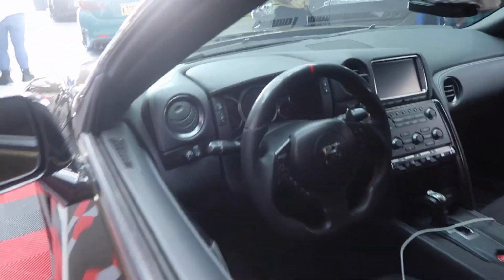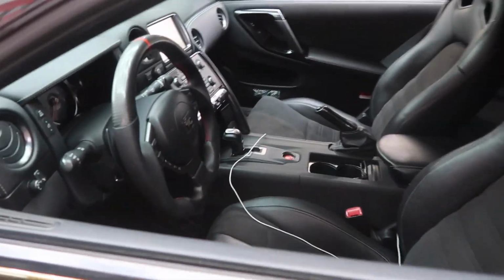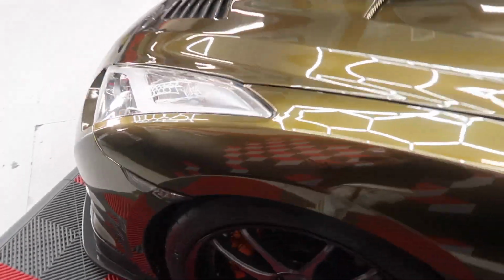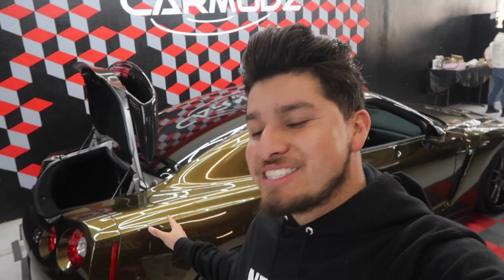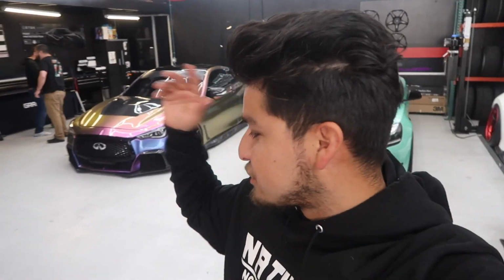Super clean interior, just basic interior. I know Mario though, he's definitely gonna put a touch on this car and sooner or later start installing cosmetic modifications for the interior, because as you guys can tell, the wrap is already stunning enough, not to mention the wheels, the carbon. Mario's GTR behind me, Mario's 370Z behind me, but just all the builds in general in the shop.